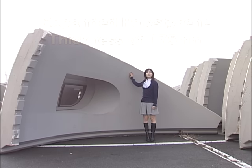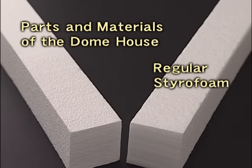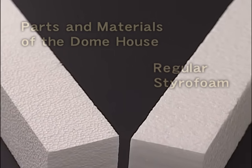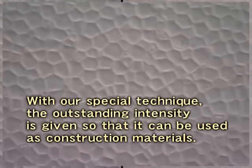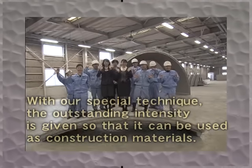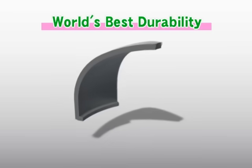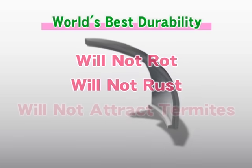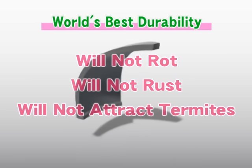This is the material used in the Dome House. It's made of expanded polystyrene. The result is a strong, hard material suitable for construction. Here are some more amazing advantages of the Dome House's building material. Expanded polystyrene doesn't rot like wood, it doesn't rust like iron, and it doesn't attract termites, making it an extremely durable material.